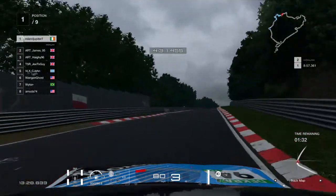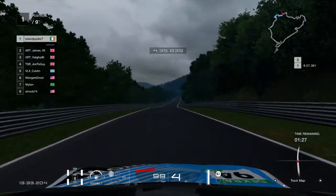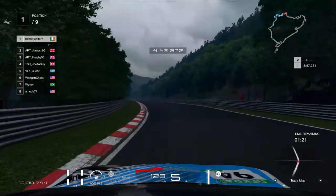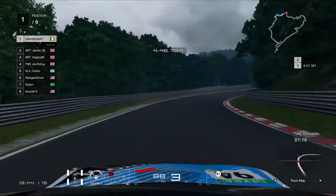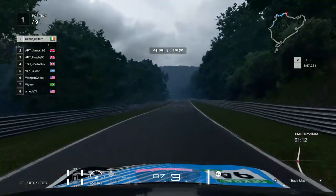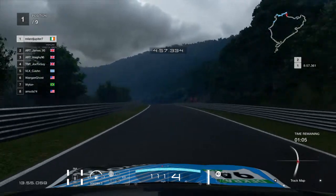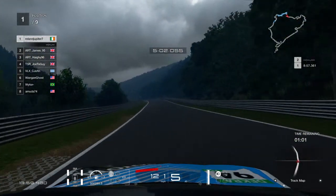Nicely done. And this section here, that is extremely difficult to get right. I crashed there more than anywhere else really on this circuit. Car gets very unsettled with the very steep slope. You can see how bumpy it is as well. Really trying to throw the car off the circuit with how bumpy it is. Luckily now for Quinn, he gets a little bit of a break, as he can just stay flat out.